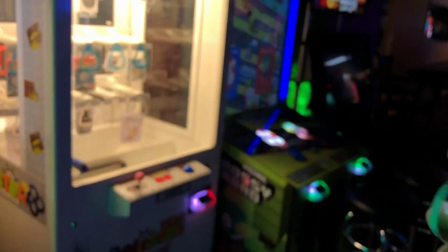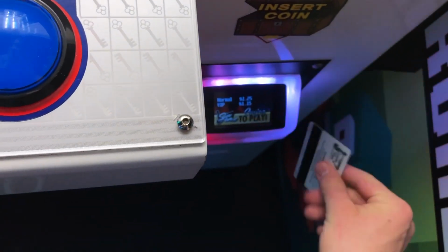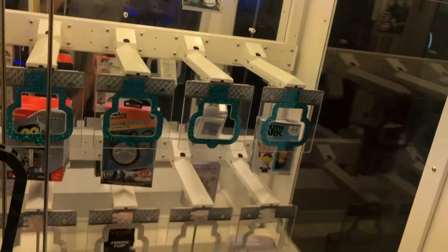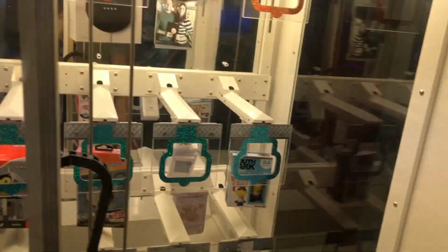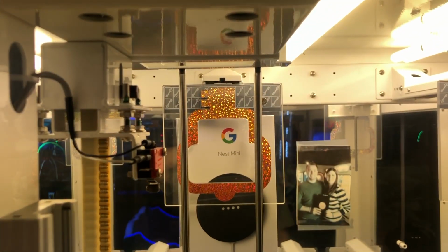They got Keymaster. Let's see if we can try Keymaster. You never know, it could be due, man. Let's see if we can snag a Keymaster win for you guys here. All right, we got 17 bucks left on our card. I'm gonna go for this Google Nest Mini. Looks pretty cool, man. We're next to the Crossy Road machine, so you guys are gonna hear the chickens. All right, let's see if we can get it, man. Here we go, come on, Google Nest Mini.